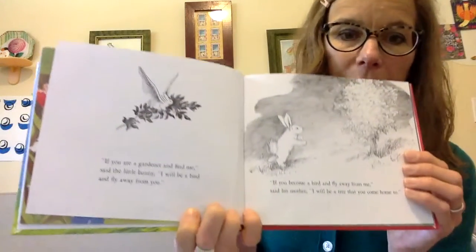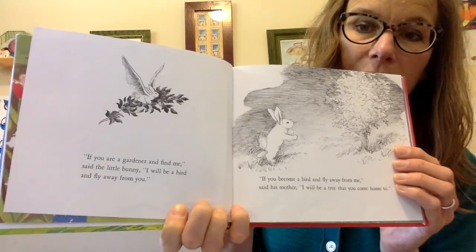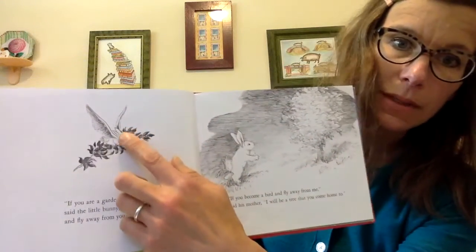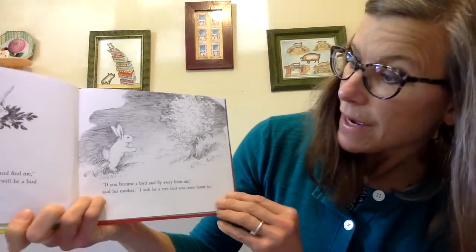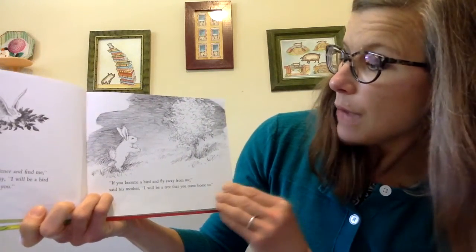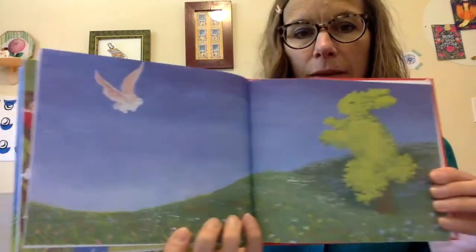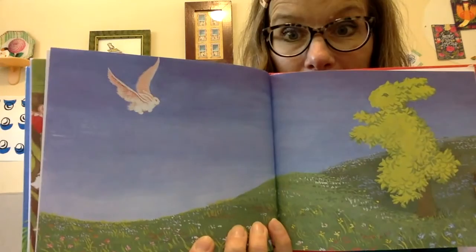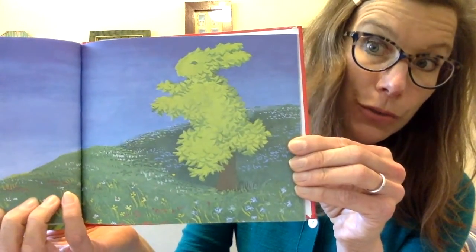"If you are a gardener and find me," said the little bunny, "I will be a bird and fly away from you." See those wings? "If you become a bird and fly away from me," said his mother, "I will be a tree that you come home to." There's the bunny bird flying away. There's the mother tree.